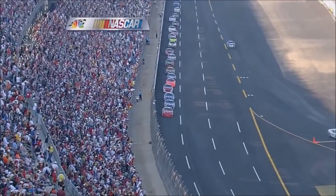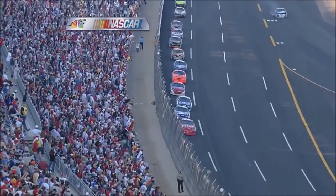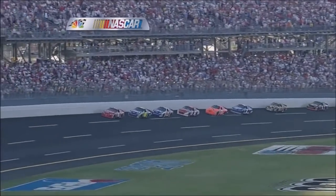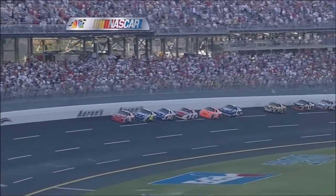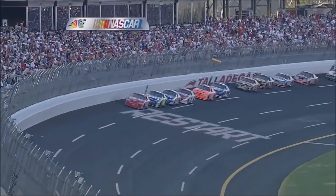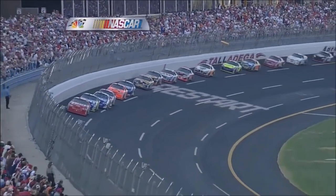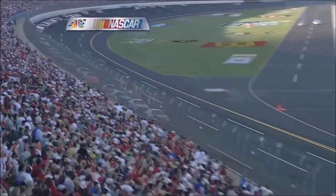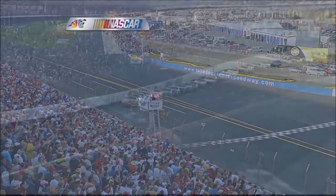Pace car to pit road. 25 cars on the lead lap from Dale Earnhardt Jr. all the way back to Denny Hamlin. There are some cars that could have pulled up, but I'm glad they didn't. Seven of the 10 drivers in the chase for the Nextel Cup restart in the top 10 spots.